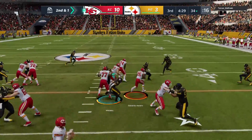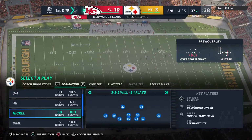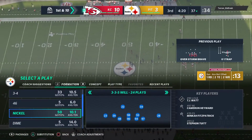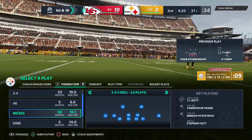On 2nd down, a run with Edwards-Helaire. And he'll be brought down right around the 37. 2nd and 1 is often an invitation to take the big shot downfield. But I bet the offensive lineman said, are you kidding? We just get on our backs and let's go get the 1st down. They love being physical.